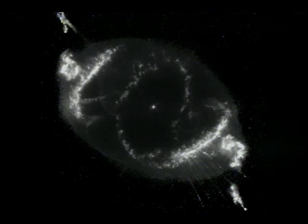Our solar system would be a tiny speck in the enormous gas cloud imaged by Hubble. And Earth, like any planets this star might have had, would be vaporized.